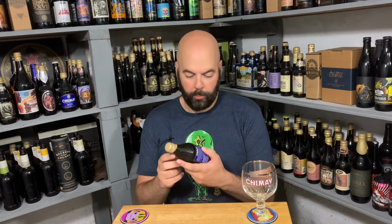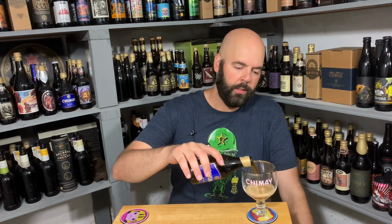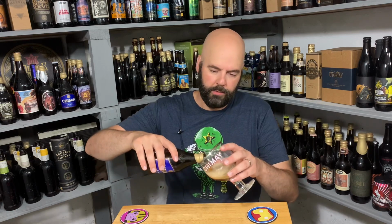Let's see. The registered trademark trap. I don't need that. I don't know. Nothing worth reading, in my opinion. Proper glassware, so you know it's going to taste better. Yes, I did get in one of those sets where you bought one of each of the Chimays, and then it came with the glass. If I'm remembering correctly, the last time I checked in on one of these, not that impressive.